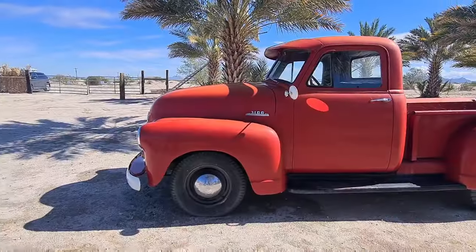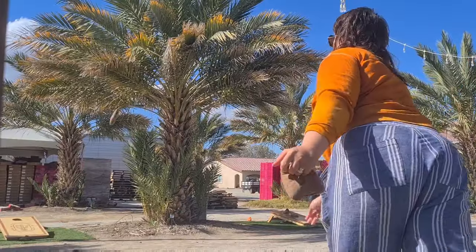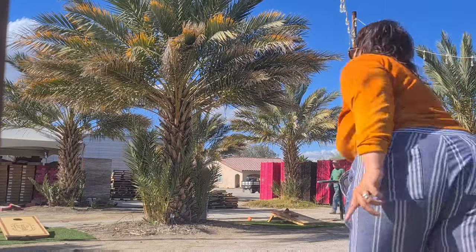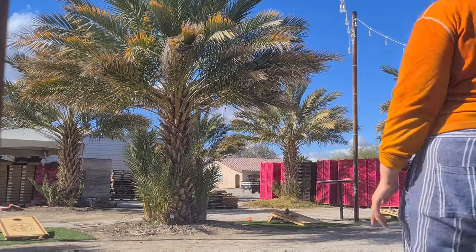They offer glamping tents. They have cool old cars, Volkswagens all over the property. And I decided to learn how to play cornhole. This is my very first time playing cornhole, and I definitely shot a couple good ones.